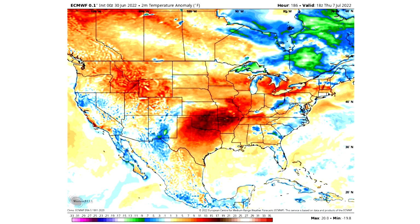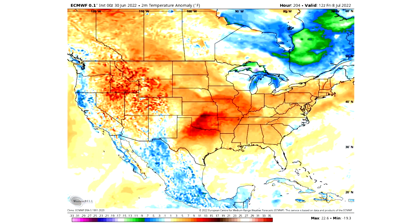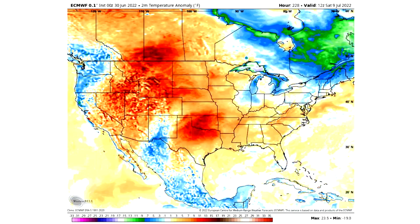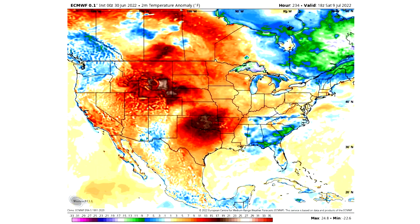They're popping up on Thursday, July 7th. Friday, July 8th, we see that continue. Maybe talking about a heat wave at this point for the south central United States, Missouri, Arkansas, Oklahoma, Kansas, and Texas, where those reds and browns are showing up. And then for Saturday, July 9th, let's see if we see this continue.